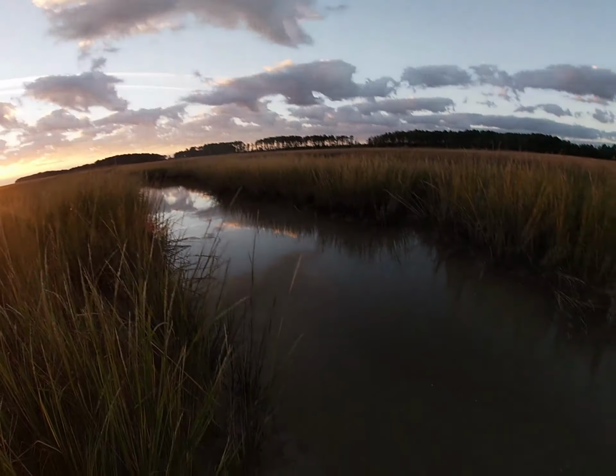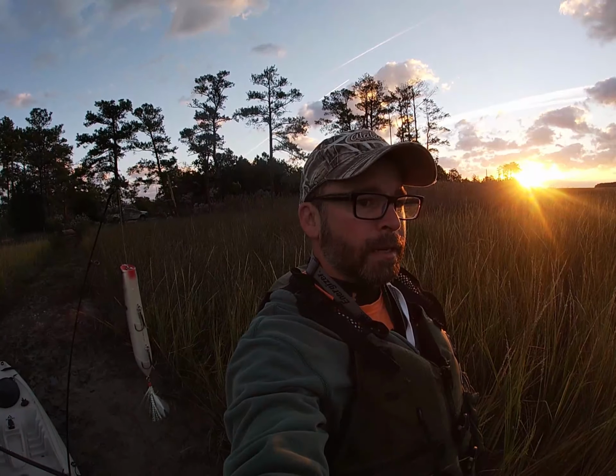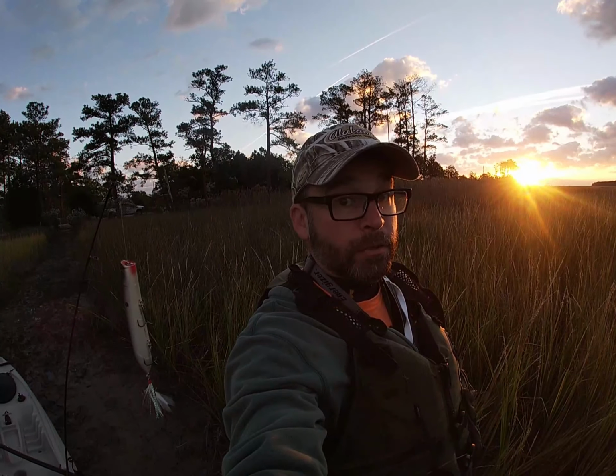I'm out here fishing for anything I can catch. Mostly drum and stripers and speckled trout. Never fished here before, but there's a lot of bait fish in here. Depth goes up and down between 5 feet and 15 feet. And as you can see, tons of grass. And there's also a lot of fiddler crabs in here. So plenty of food. And again, plenty of movement in the water already, and it's still shallow.